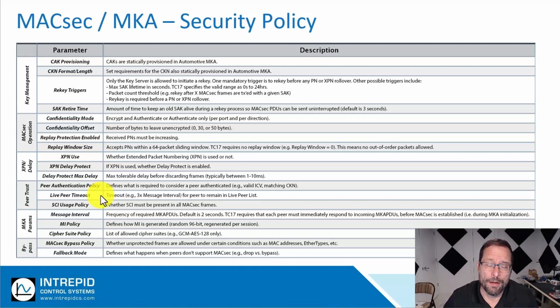to happen. How fast do peers need to send messages out to be considered live, and what is the timeout if a peer doesn't send a message? How long do we wait before we consider the peer inactive? Message interval, how often do we have to send messages? Cipher suite policy, everyone has to agree upon a cipher suite to be used for authentication and encryption.